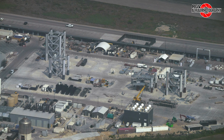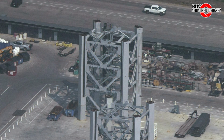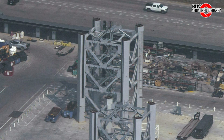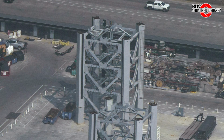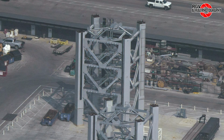Zooming in for a closer look at Tower Section 3, we can see just how much pipework is already assembled on these sections. This will make the stacking process much faster and reduce the amount of work required once the tower is erected. Monday morning, May 20, Tower Section 1 made its way from the Port Connector Road to Sanchez.